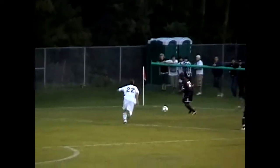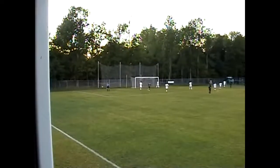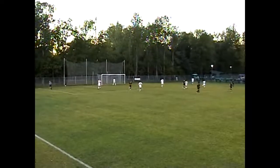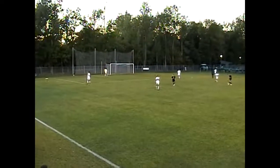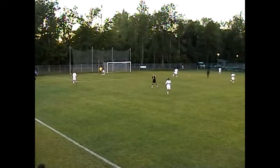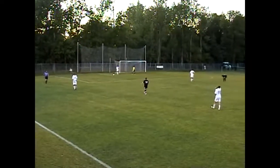The ball comes in by Knight. Knight now will chip the ball and then go off the end line here. So it'll be a goal kick here for Chazy. Chazy's got to get to their possession game. That is their game. Yeah, but they're being disrupted by the speed and the skill of PHS. You know, Chazy's not making a whole lot of mistakes, and PHS is just right on top of it. PHS is playing a nice game this evening so far.